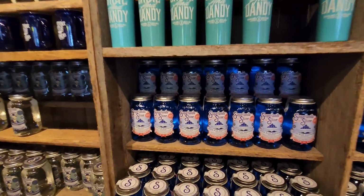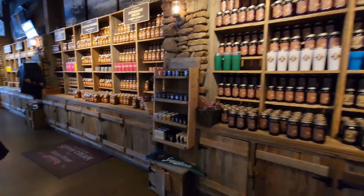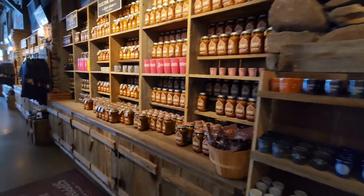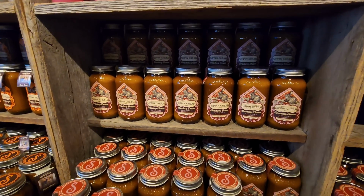Now I do think Old Smoky makes a little bit better. And then they do really good creams here. And my favorite cream is the strawberry dream. So we bought 3 bottles in total.